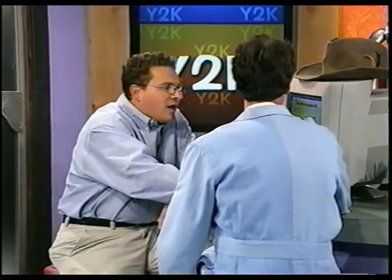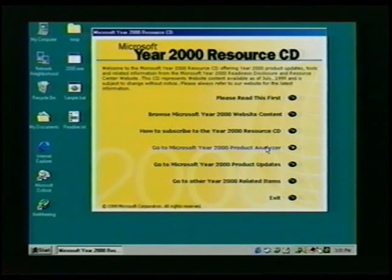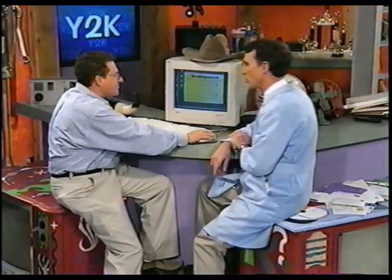And on there, it has all the information that's on our website. It has what we call the product analyzer that I'm going to drill a little into. Those are software products. Software products, absolutely. It has updates for the most popular things like Windows and Office. And so let's take a look at the product analyzer. It's the thing that's going to look at your software. We said hardware, software, data. It's going to look at your software and tell you if it's Y2K ready. The second of the triple threat.